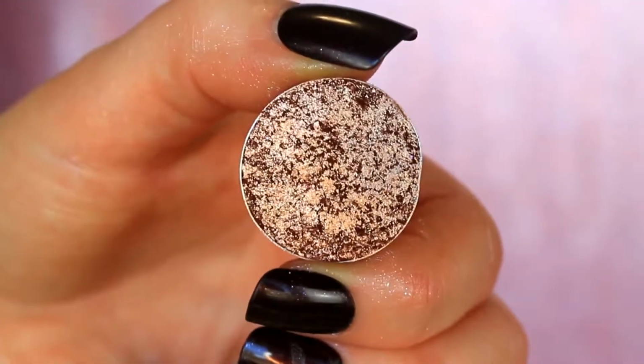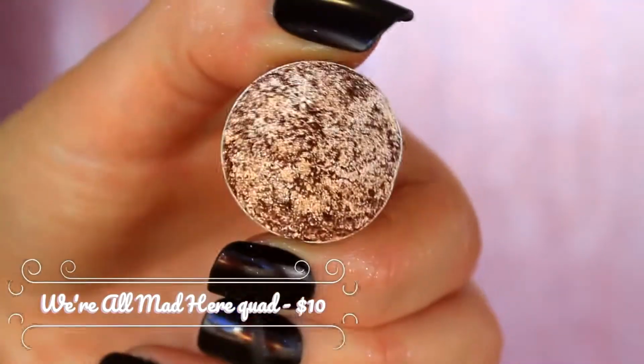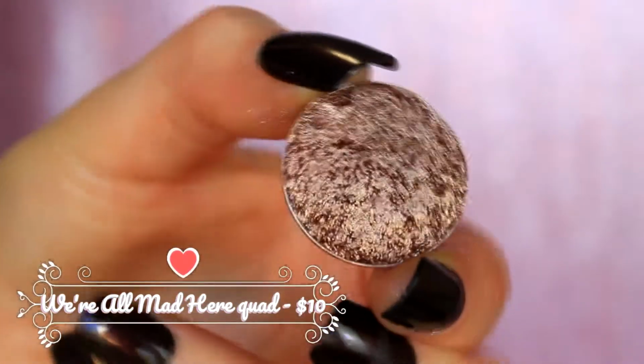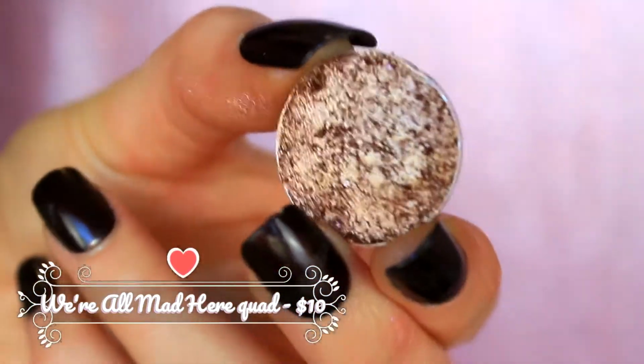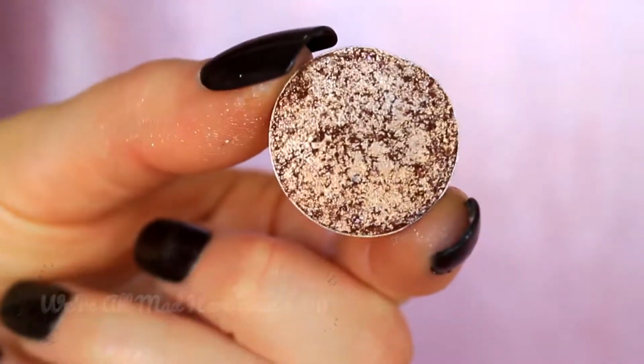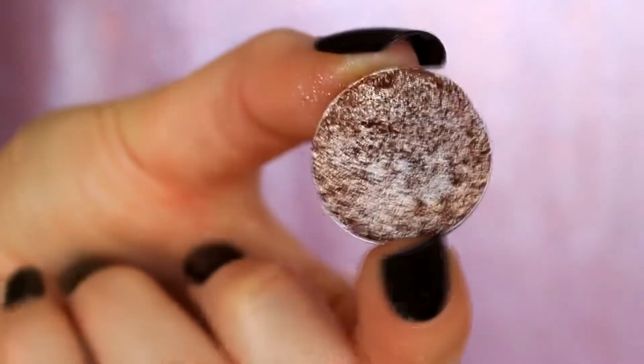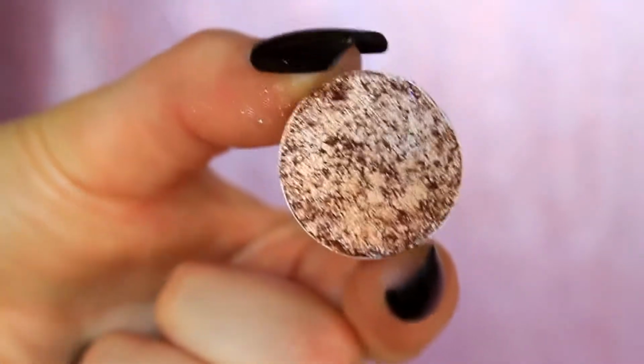So the second shade from the We Are All Mad Here quad, which is based off of Alice in Wonderland, if you couldn't tell. There's a lot of Alice in Wonderland fans out there. I personally have never seen the movie, but this is described as a teddy bear neutral brown, and this shade is extremely foiled. What you're seeing in the pan here is basically what you're gonna get on your actual eyes and on your skin.